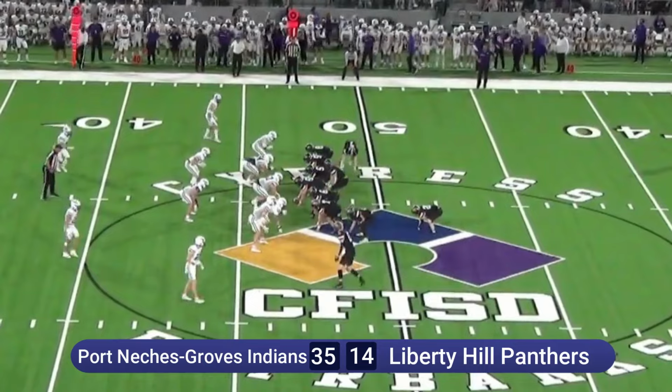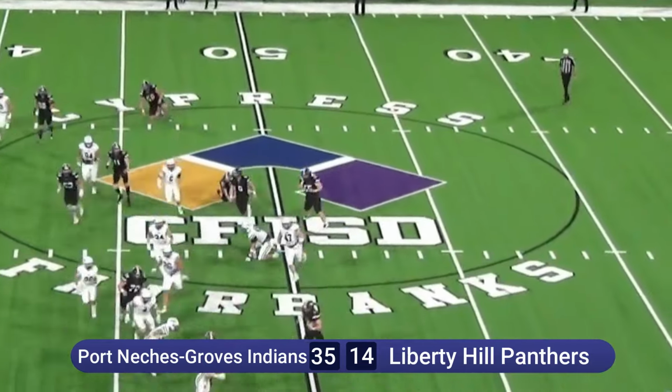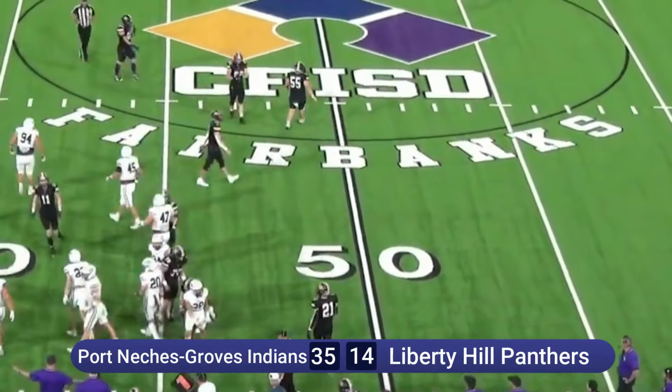Just break the huddle. Gets the snap. Jet sweep to the outside. Jack Pitchford to the 45. Gets brought down at the 46. Mason Winchell. Big old tackle right there by Winchell.